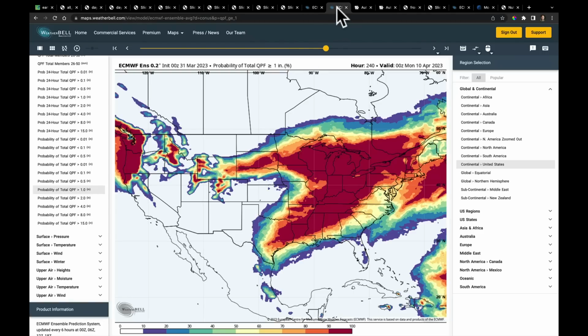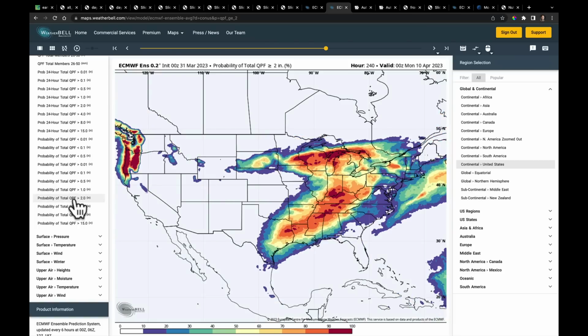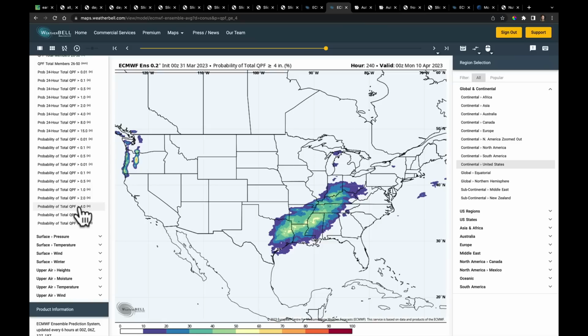Looking at total precipitation, this is the probability of 1 inch over the next 10 days. Here's the probability of 2 inches over the next 10 days and 4 inches. So this is liquid equivalent. And this is the area we're going to watch most carefully for the heaviest rainfall right in through here, continuing to delay spring planting, spring field work.